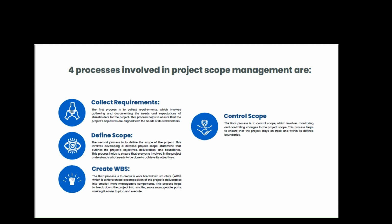The first process is to collect requirements, which involves gathering and documenting the needs and expectations of stakeholders for the project. This process helps to ensure that the project's objectives are aligned with the needs of stakeholders.